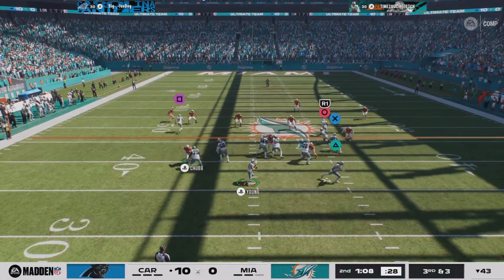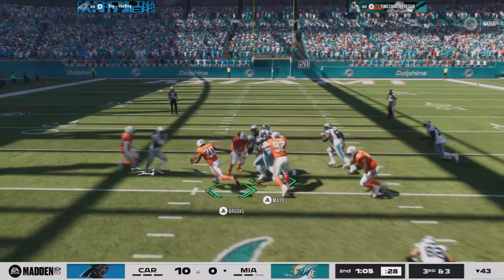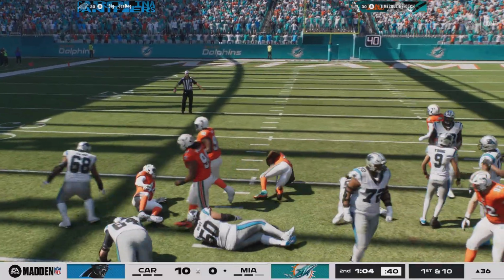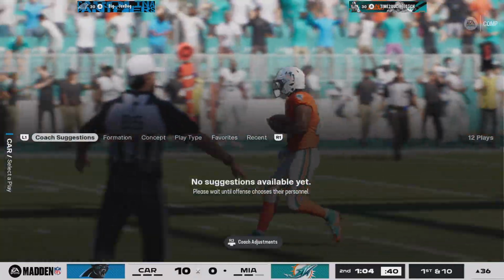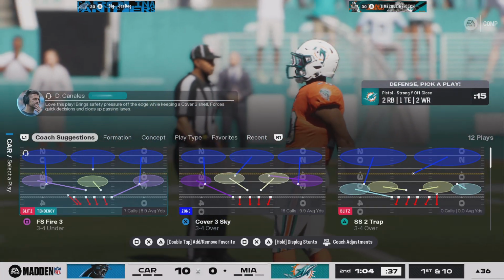Ready. Young. Well, he tries to force it in, and it's intercepted. Jordan Brooks with it. And he's able to take this one back to the 36-yard line.